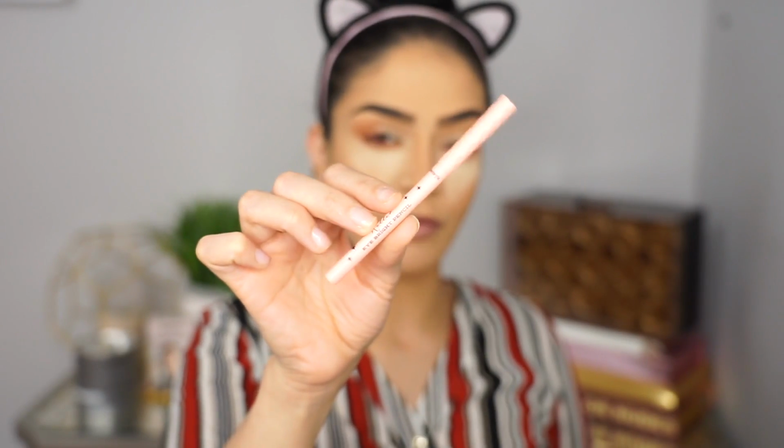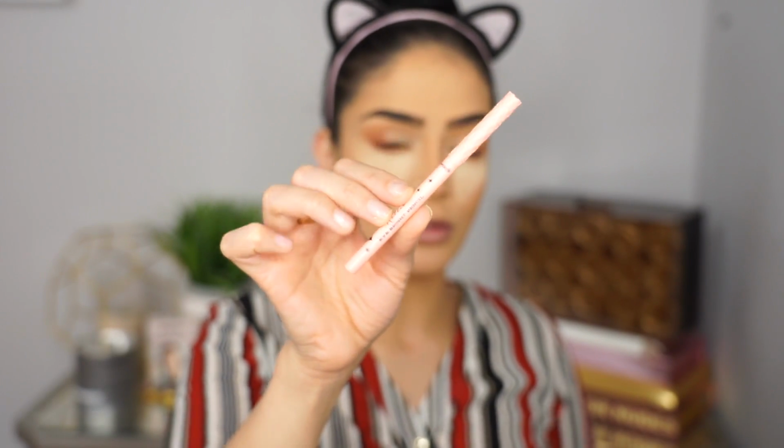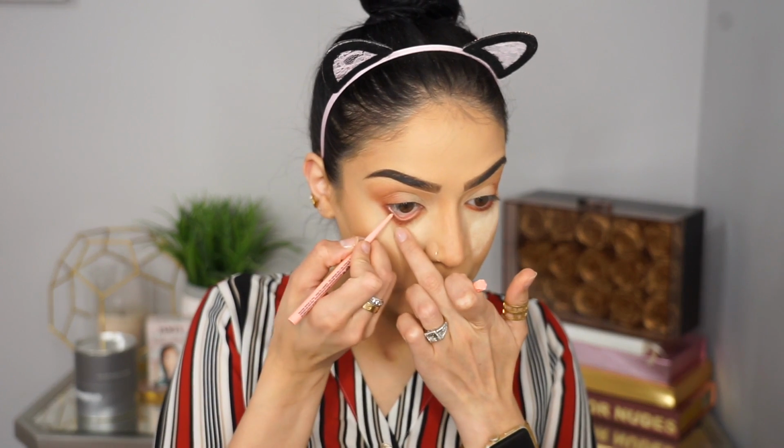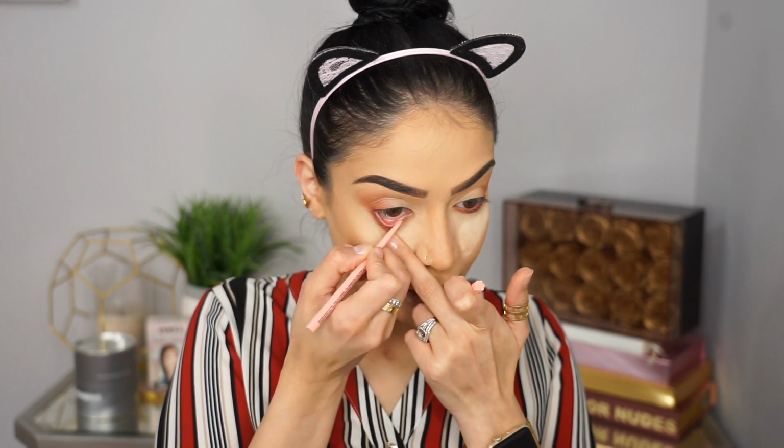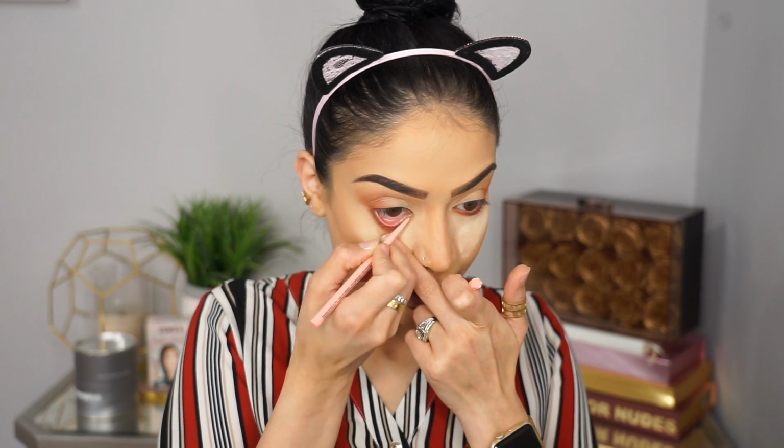Next, I'll be going in with my Benefit Cosmetics Eye Bright Pencil to fill in my waterline. And I like to do a light color on the waterline. It just gives the illusion of bigger eyes.